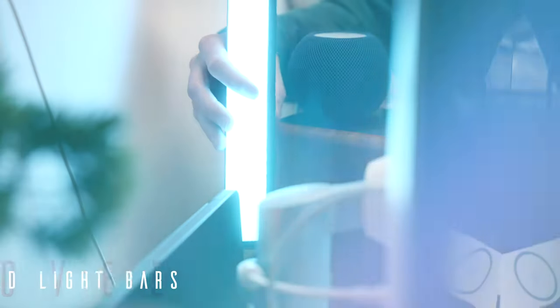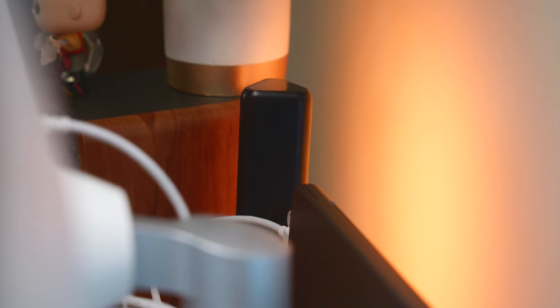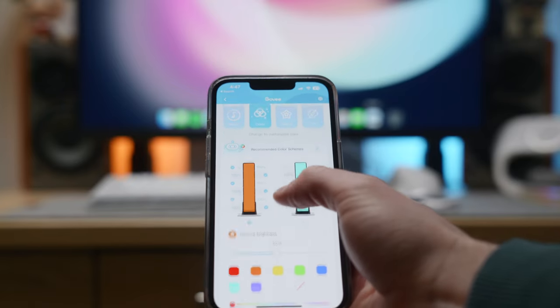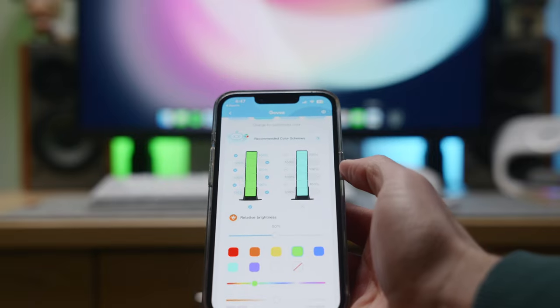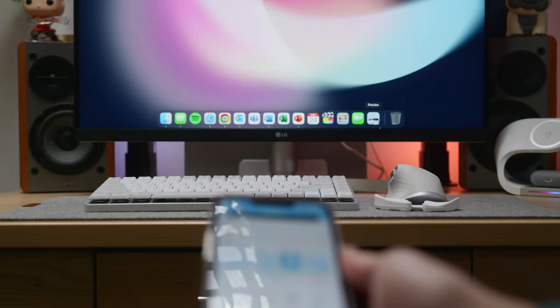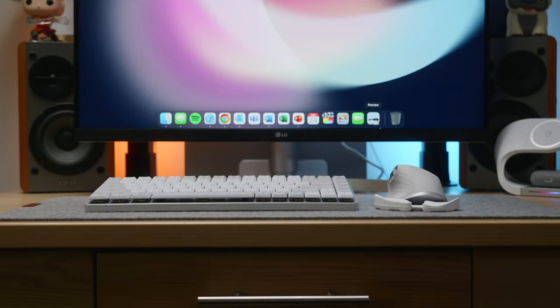So the lights behind my monitor are the Govee Smart LED Light Bars. These are a much more affordable version than the Philips Hue Light Bars and they pretty much do the exact same thing. Govee has their own smart app which you can connect these to and you can change either of their colors how you like. There are also a bunch of pre-made scenes and lighting styles. I usually just leave each of them on their own solid color so it's not too distracting, usually one orange and one blue. I'm a huge fan of the whole Govee Smart System lighting ecosystem, and these smart LED light bars are great.